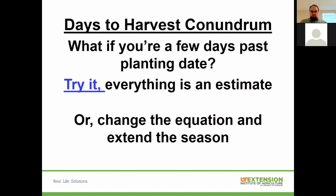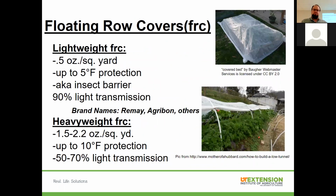The other thing you can do is something a little bit more involved, but it gives you a little bit more options as well. So that's looking at some season extension options. Floating row covers. Floating row covers basically are fabric-like materials that we can put over our crops.